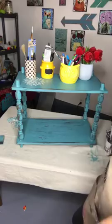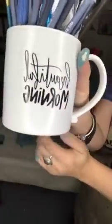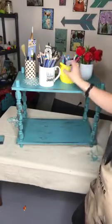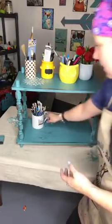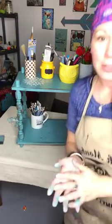So I love me some storage. And I love this. This is a Hobby Lobby find as well. I got this for just a couple bucks. Trust me, I'm not a full price buyer at Hobby Lobby. It says beautiful morning. And again, I have lots of my pencils and stuff in there, right? So for me, I can use a piece like this that was $3.99 and reuse mugs and planters and just bring all the color together, right? So it's so awesome. Yes!